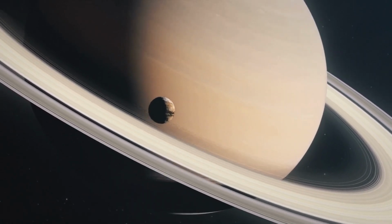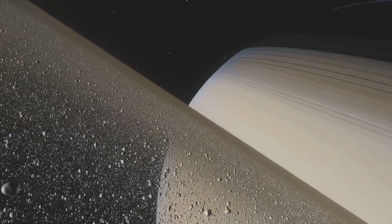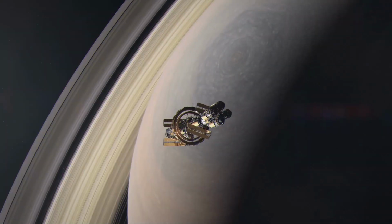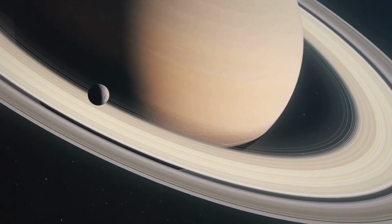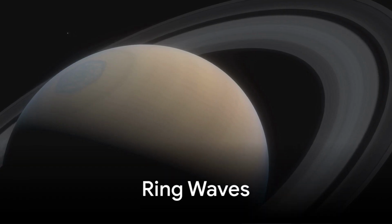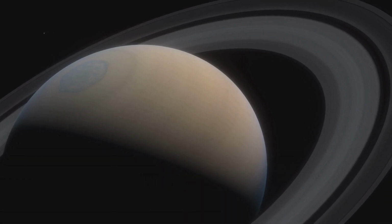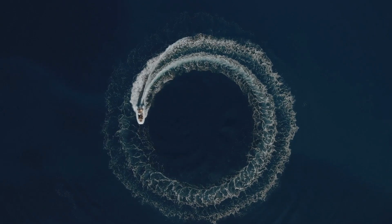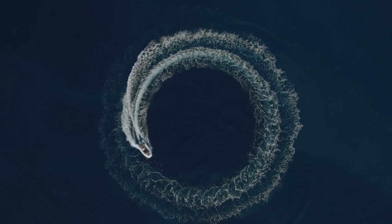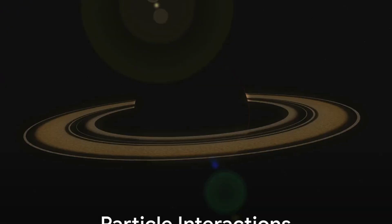Saturn has 83 moons that we know of, and well, many of them help shape the rings. Small moons like Prometheus and Pandora act like shepherds, using their gravity to keep the ring particles in line. These moons create waves that move through the rings, kind of like how a boat makes waves on a lake. By studying these waves, scientists can learn stuff about Saturn's insides too.